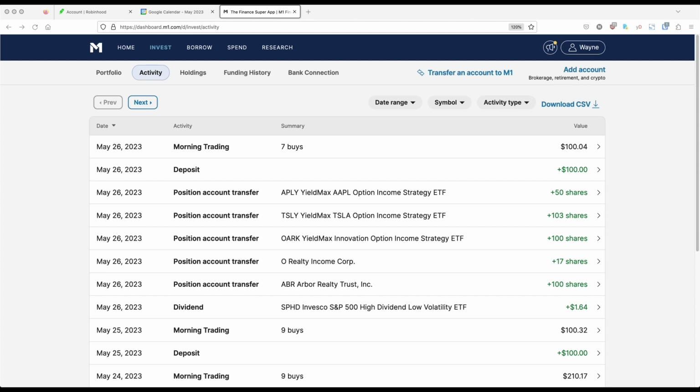I had 100 shares of ABR in my Robinhood, 17 shares of O Realty, 100 shares of OARC. This is YieldMax's ETF, and YieldMax also owned Tesla as well as Aptly. And I had 103 shares of Tesla and then 50 shares of Aptly. And I pushed all these over from Robinhood to M1. Here's the problem. ABR, I was able to transfer, no problem. O Realty, no problem. Tesla, no problem.